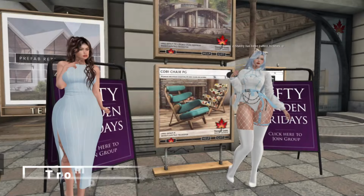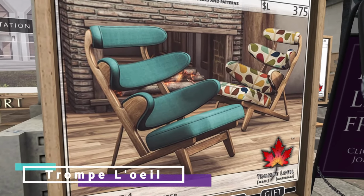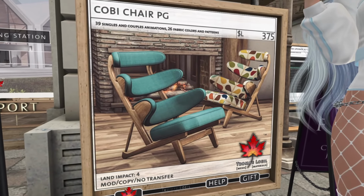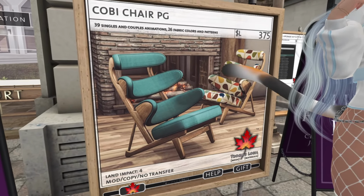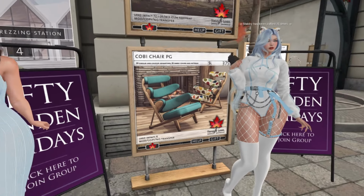Good enough. At Trompe-l'Oeil, we have two items. So we have this Kobe chair. It's four land impact. Okay, kind of interestingly designed. Copy mod, no transfer, of course. 39 single and couple animations, 26 fabric colors and patterns. Oh, that's a lot. 50 lindens.